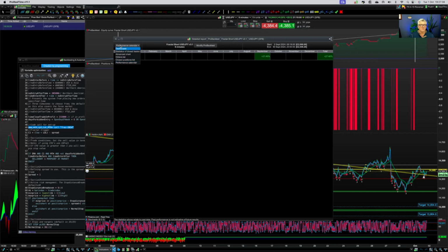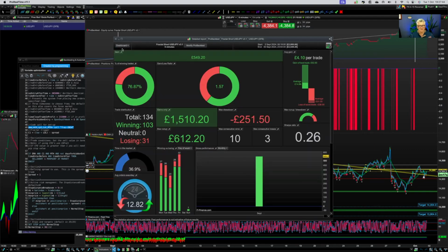Let's just put this back. So let's get the dashboard. There we go. So there's the dashboard. Let's just, can we close this off? I'm back. Right. So that was USD Japanese. Just show you a quick back test. That's a 27%. That's not reality.